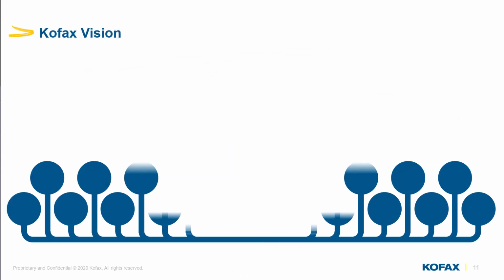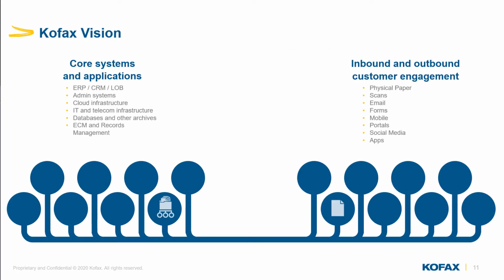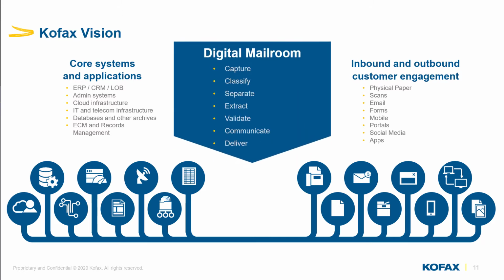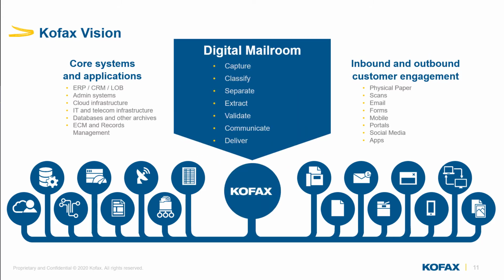So let's take one step back, and if we start to think about what would we actually need to make this better, how do we make sure that we offer a linking pin between core systems within an organization and the channels with which stakeholders want to communicate with them, whether it's inbound or outbound? Then we will need something as a digital mailroom capability, and that's what we want to do as Kofax.